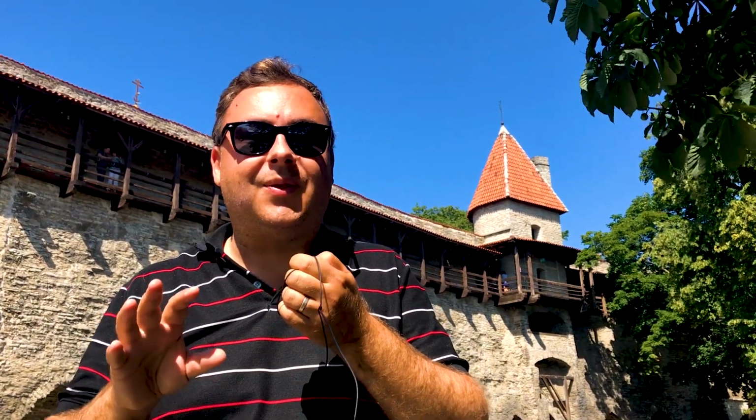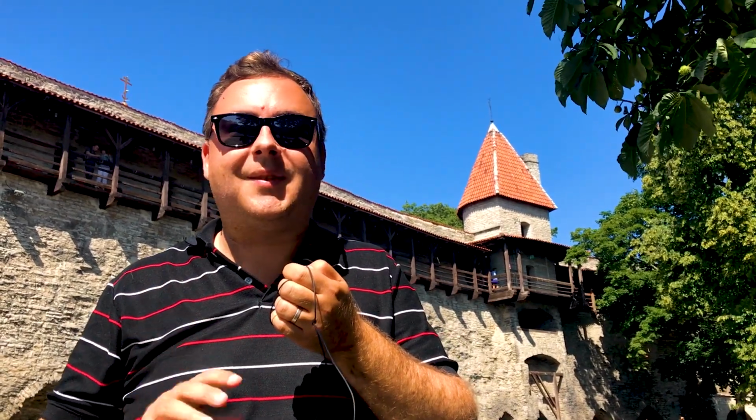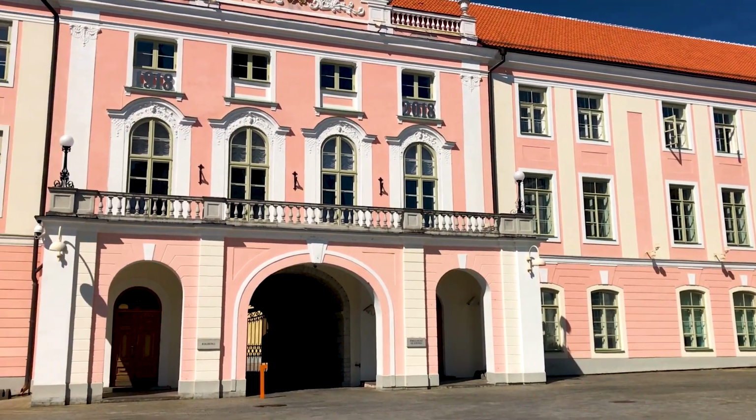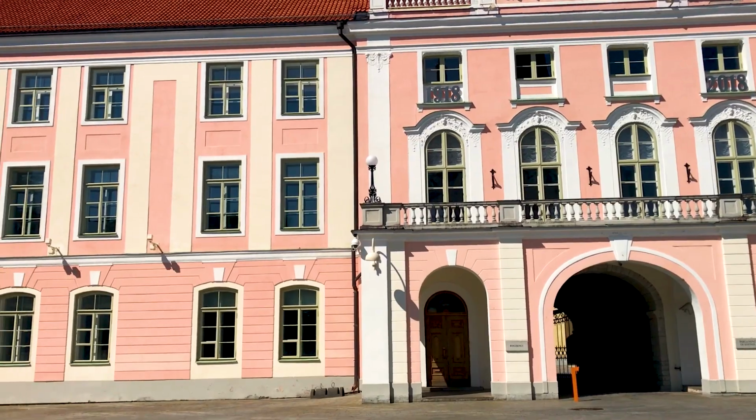So the historic centre of Tallinn is separated into two areas, the upper town and the lower town. The upper town, known as Toompea, sits on a hill, and it's historically where the government of the day has been located. These days, of course, it's the Estonian Parliament and the Prime Minister, but it has been home to the Soviets, the Swedes and the Danes as well.